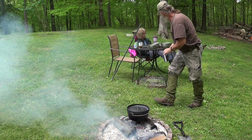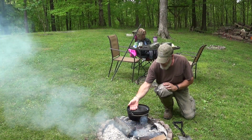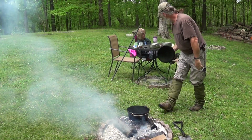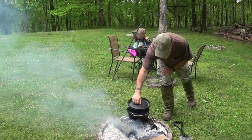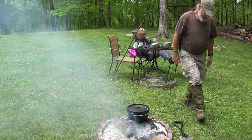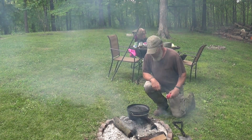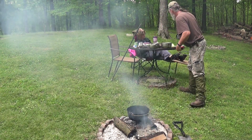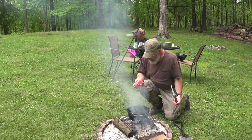So I've got my iron heating up, and we're going to fry up some ground beef, which is still in the house. So let me go back and get that and be back. Alright, so I'm going to fry up some ground beef. I do believe that's going to be the last time I'm going to be able to do that.